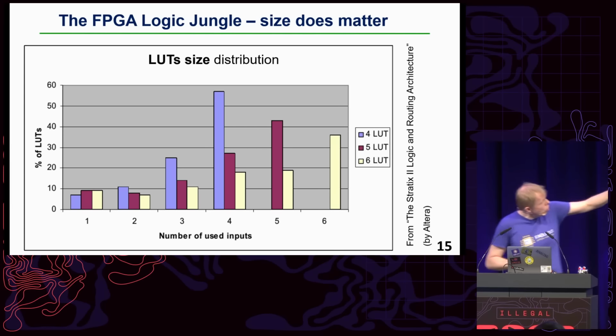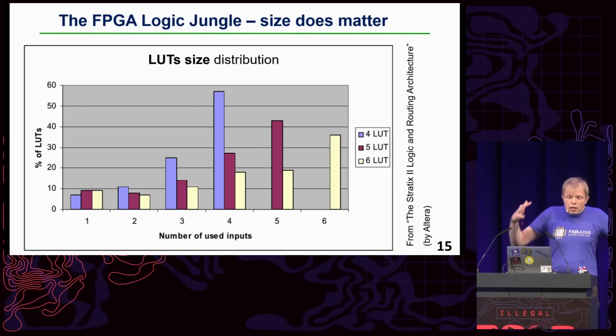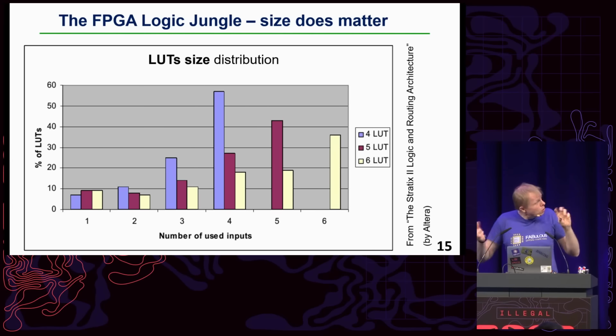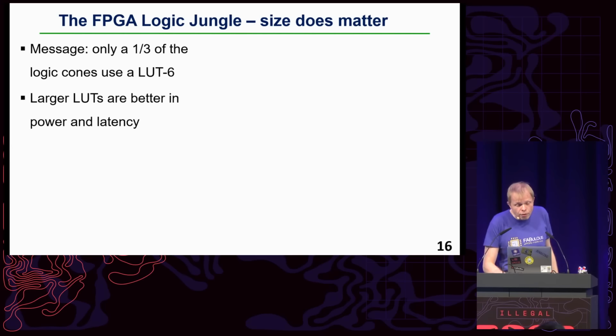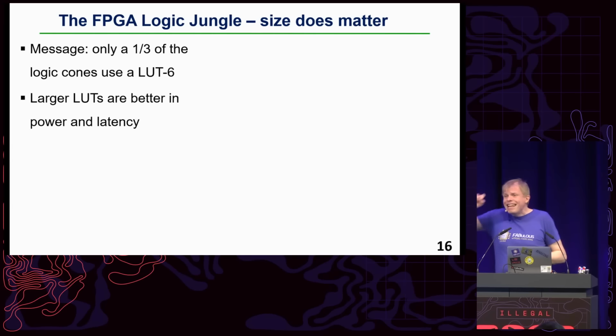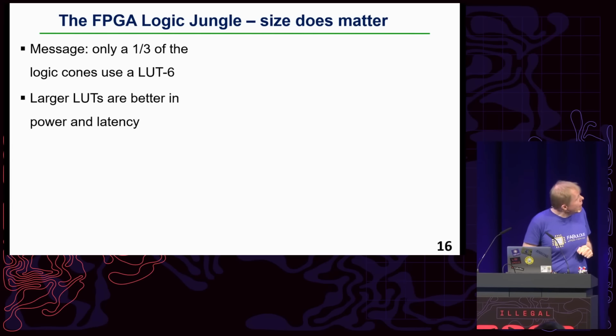And what this table actually shows, for the different colors, the blue ones is for LUT 4, the red ones is for LUT 5, and the yellow for LUT 6. And what it shows is that if you go for large lookup tables, you will not even use half of them, or something like one third only will be used at its full capacity. So it looks like that having large lookup tables is maybe not the very best idea. However, large lookup tables have one advantage. They are usually better in power and latency because you have fewer levels of logic on average, and that helps you to save something.